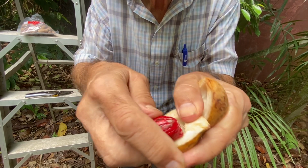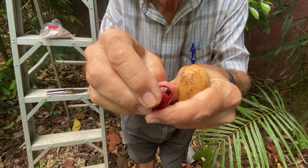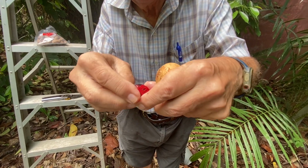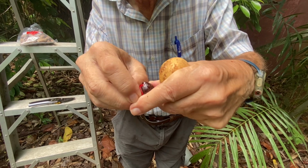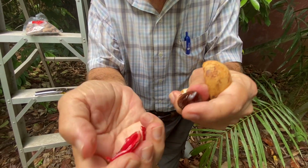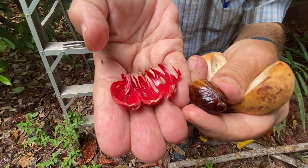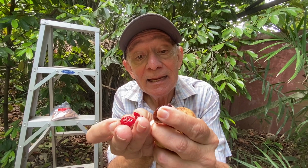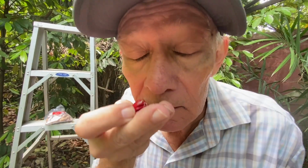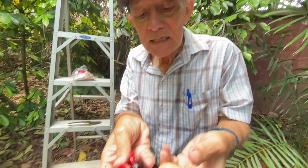And the red thing, this red net that you might never have seen, is a spice of itself. It is normally dried and then ground. You see how beautiful this looks? This is the mace, as it is called, and it tastes a bit like nutmeg, but this thing you can smell. You cannot smell, sorry. It smells wonderful, and this is the nutmeg.